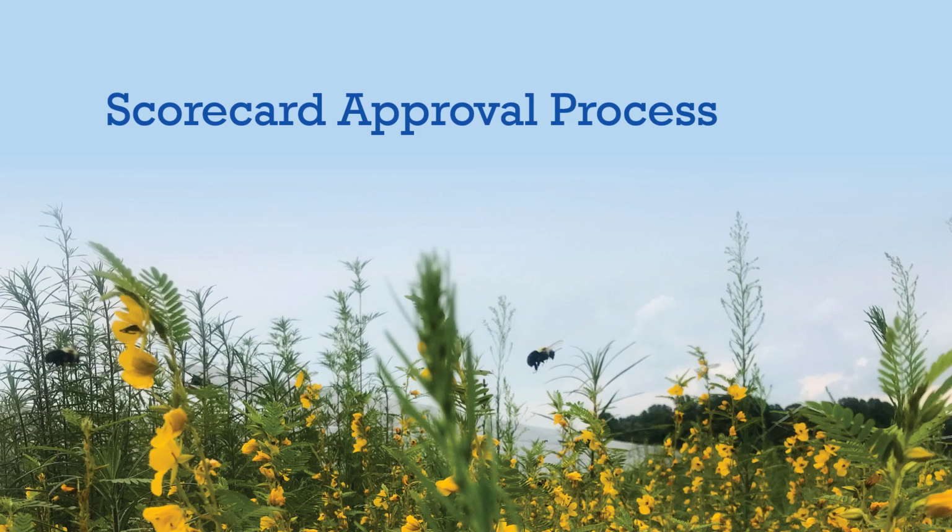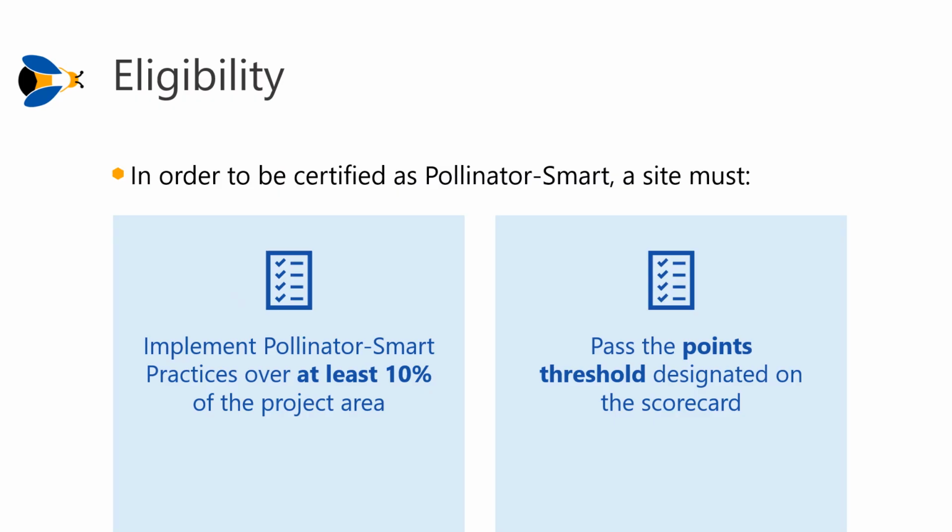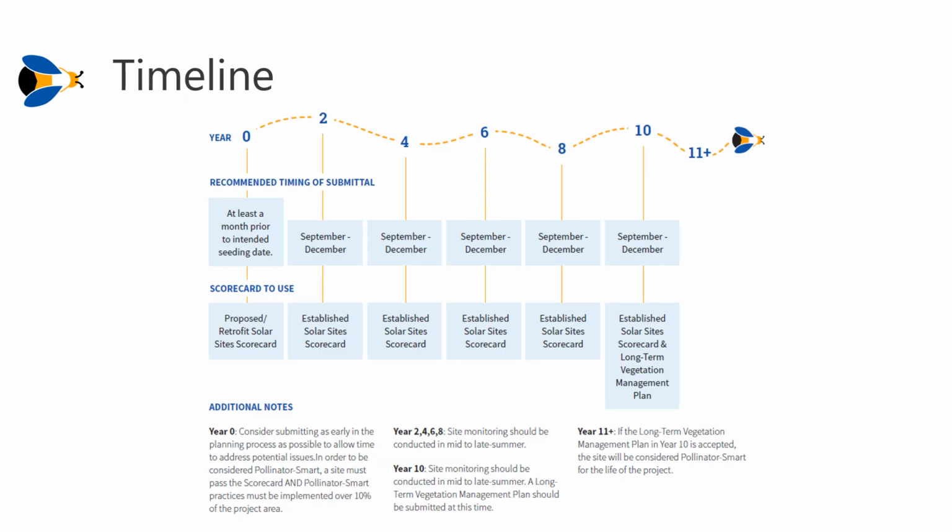Scorecard approval process. In order to be certified as Pollinator-Smart, a site must implement Pollinator-Smart practices over at least 10% of the project area, and pass the points threshold designated on the scorecard. The Virginia Pollinator-Smart Solar Program is 10 years long, which is in line with similar types of restoration programs in the state. Submittals for recertification are required every 2 years after the initial certification, which we call year 0 in this diagram. This timeline details the recommended timing of submittal and the scorecard to be used for recertification.